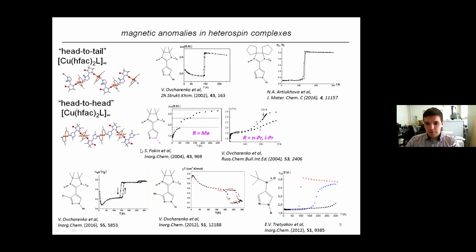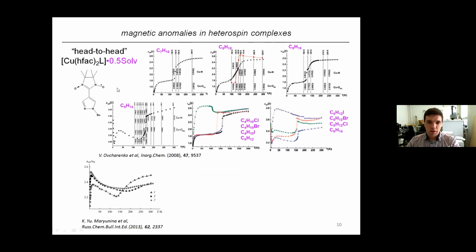In head-to-head complexes, there are a lot of samples with different substituents in the pyrazole ring. Those with two alkyl substituents have very unusual magnetic properties, sometimes two-step transitions or transitions with huge hysteresis. In the case of tert-butyl nitroxides, varying the substituent in the pyrazole ring results in changing the magnetic anomaly temperature. Of course, there is a huge family of butyl substituted pyrazoles with solvent molecules in the solid structure. The magnetic properties of such head-to-head polymer chains depend on which kind of solvent molecules are included in the solid phases.